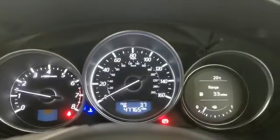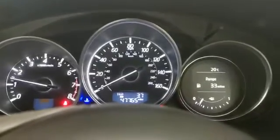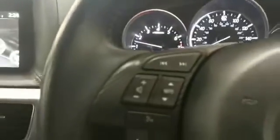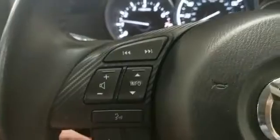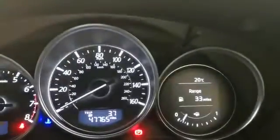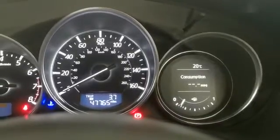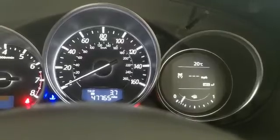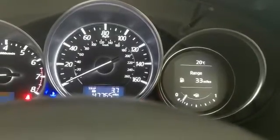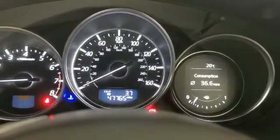You have a fuel computer and fuel gauge, and to change that display, it's via the info button on the left hand side of the multi-function steering wheel. Let's have a look at this. So you're changing there to instant readout MPG. It's been reset. Average speed, range 33 miles. The range is also really useful on these, and average MPG at 36.6.